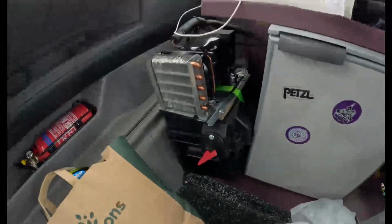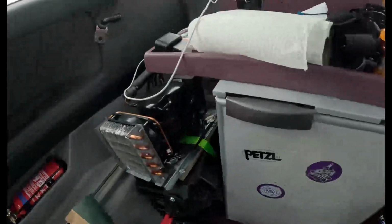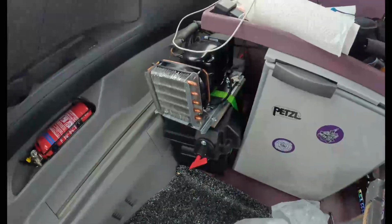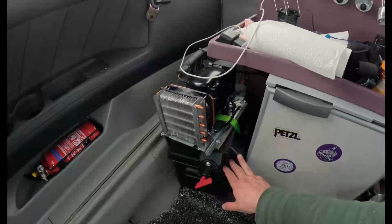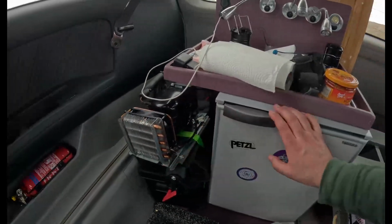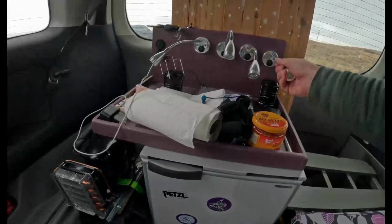Everything's switched off at the minute, so I'll switch it on to show you everything works, but the fridge compressor will come on, which makes a bit of noise. There's the battery box here. This is the fridge compressor. This is the fridge. There's 4 lights here.